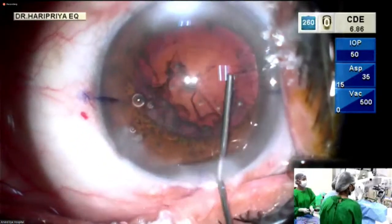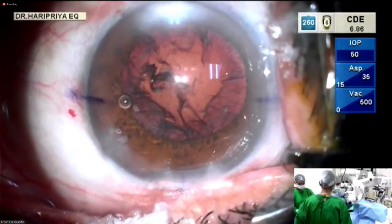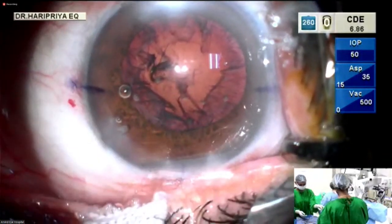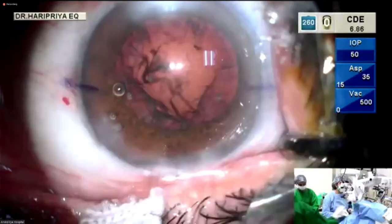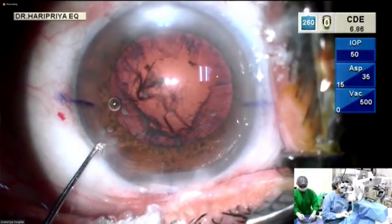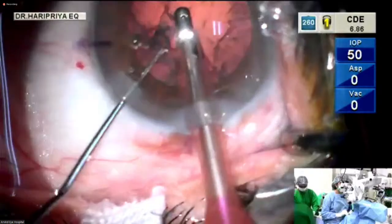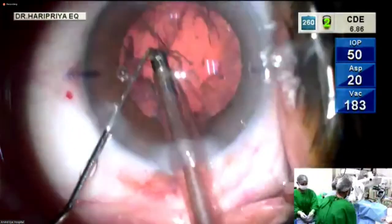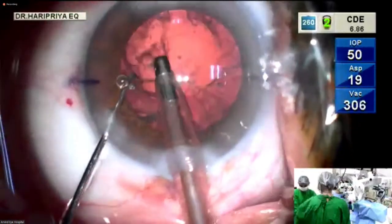We can see a large scar of the pterygium. Yes, the pterygium scar is indicating very well that it was beyond 2 millimeters of the cornea, and that is why a sequential surgery has been planned. With the cortex aspiration, I would like to go in a circumferential pattern.